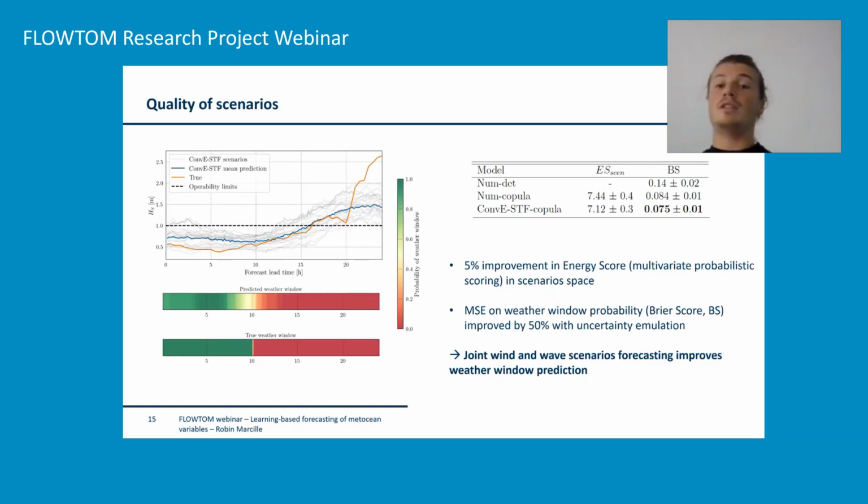We evaluate the quality of the generated scenarios with probabilistic metrics in the scenario space, so energy score as used before, and we have a 5% improvement in energy score using our Conv STF post-processing with the Gaussian copula framework. And we have an even more important improvement when we look at the mean square error of the weather window probability, which is called the Brier score, the BS on the table there, and it's improved by 50% when we use uncertainty estimation compared to the situation when we have only the numerical prediction without the uncertainty. So this proves that the joint wind and wave scenario generation improves the weather window prediction, and it should then impact positively the operational management of maintenance operations.